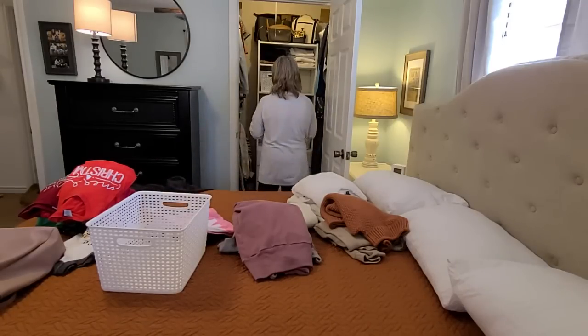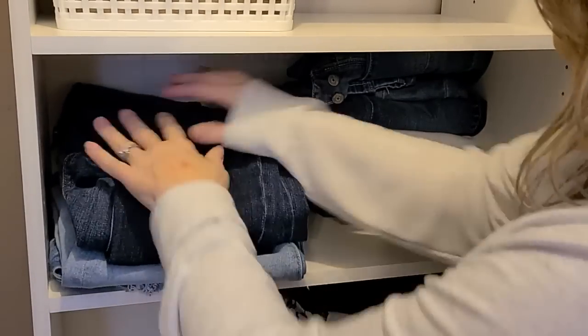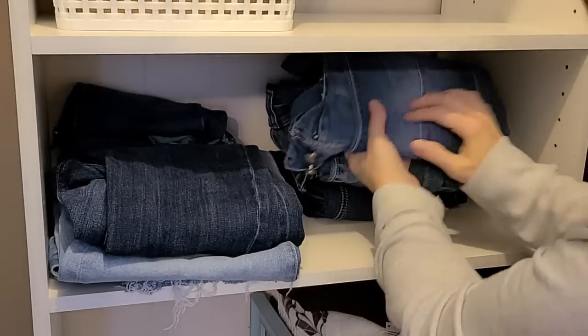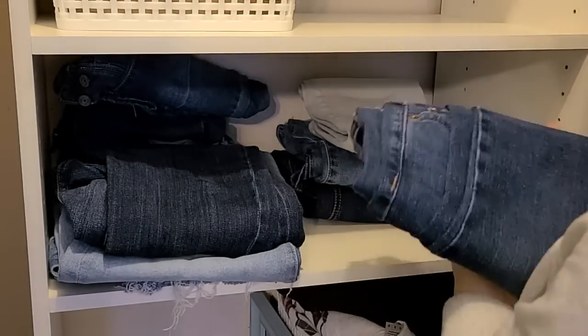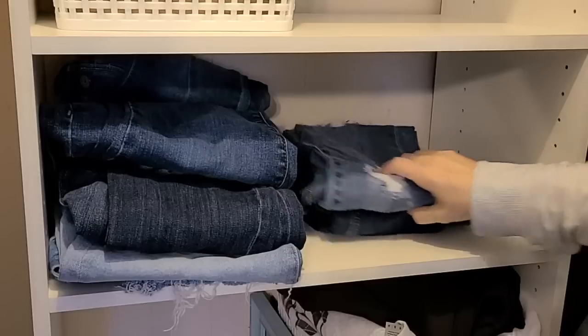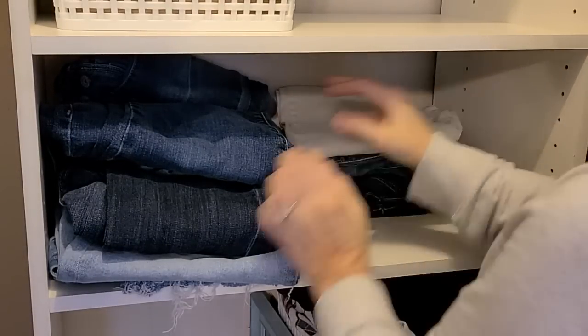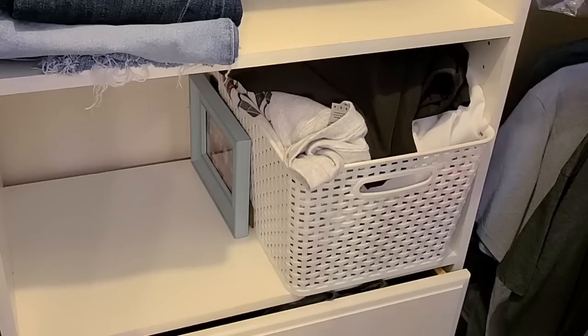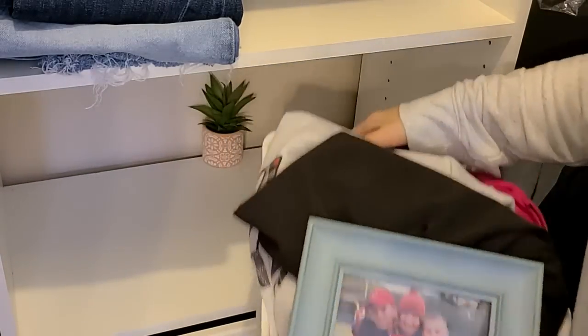Okay, now that everything is sorted out and folded up, let's get everything back on the shelf. And oh my goodness, guys, I did not really realize how many pairs of jeans I had. No one needs 1, 2, 3, 4, 5, 6, 7, 8, 9 pairs of jeans. So it was really good of me to get in here and get everything off the shelf, just because sometimes I don't even realize how much we have. It won't be in this video, but I definitely have to get all these jeans out, try them on, and just get down to maybe 2 pairs of jeans.